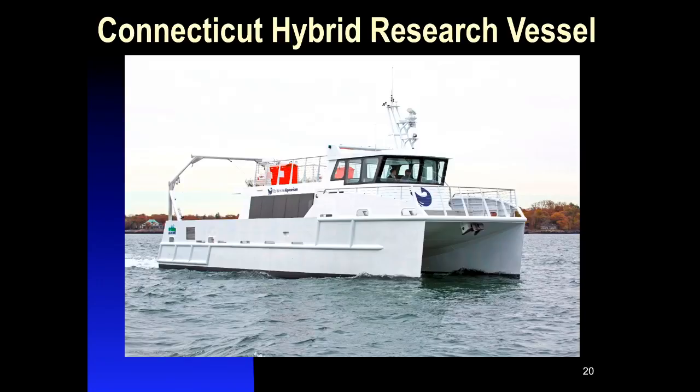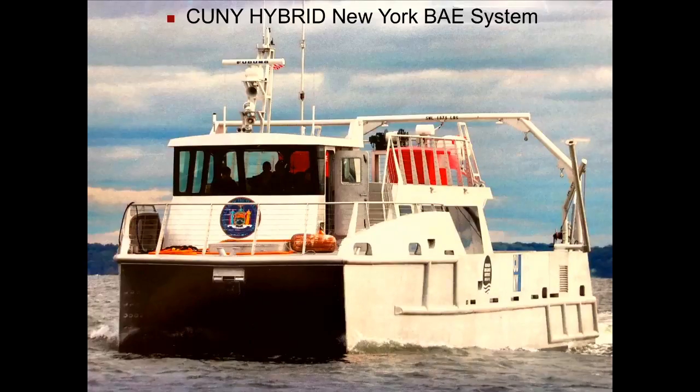This hybrid research vessel I put in here because it has the same power plant as what we have in the Matthew Turner, which came from a bus. There are between 6,000 and 7,000 buses with that exact same system. So it's not new technology per se, but in marine it's relatively new. And this is a second hybrid that's built with the same system that Matthew Turner has.